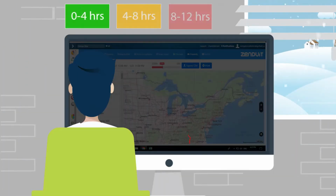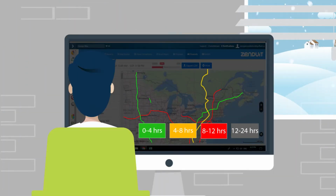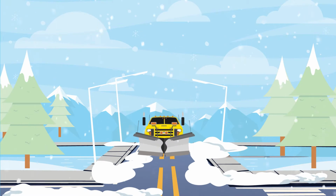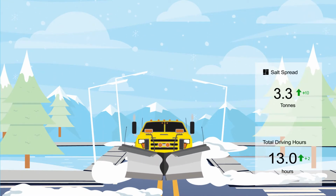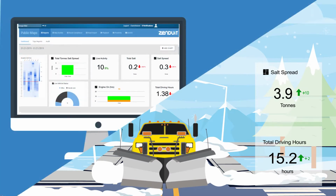Public Maps makes it easy to see when a road was last serviced with color-coded maps that represent the time interval between road services. Unique to Public Maps, winter maintenance operations is the tracking, analysis, and reporting of salt spreading. Public Maps organizes custom reports into a visual dashboard, allowing for managers to have a solid understanding at a glance.